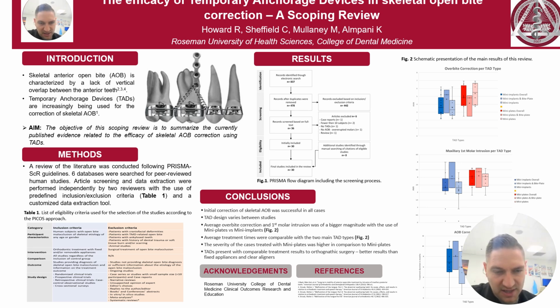the one interesting thing that we found was that the mini plates versus mini implants were actually a little bit better in first molar intrusion, but not by too much. And then the treatment times were pretty comparable between the two. So pretty much, long story short, whether you use a mini plate or a mini screw, they're both great options to correct skeletal open bites. And no longer do we only have the option of surgery to close these skeletal open bites. There's different things that we can do.